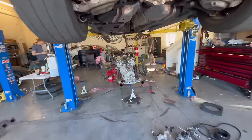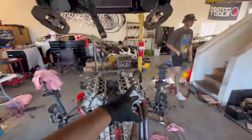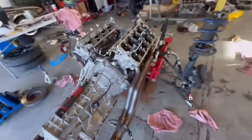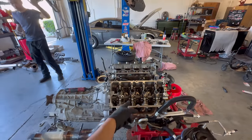Now, as for the homie Nick's car, what we're gonna do is take the engine and trans, keep it together, and put it off to the side for now. We need to get him a new cylinder head, passenger side. So tomorrow we'll go to Ford, check out pricing, now that we know he dropped a valve, which sucks.